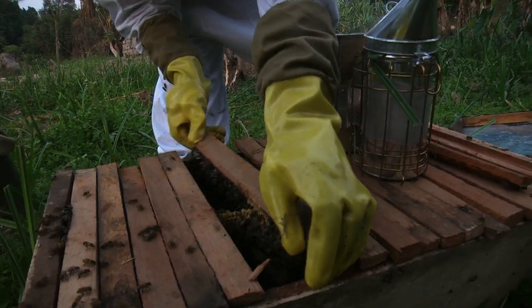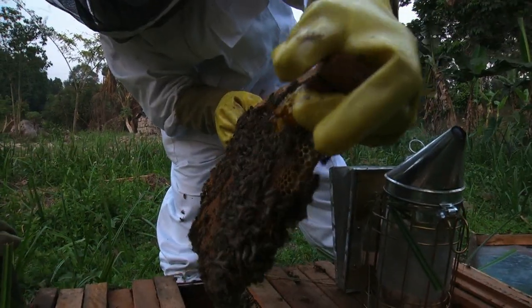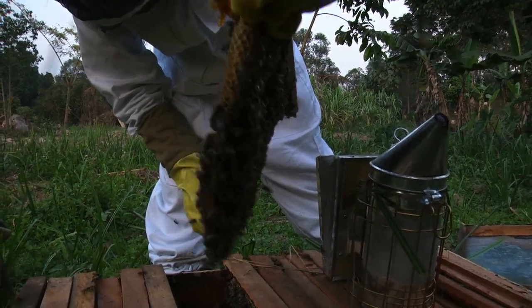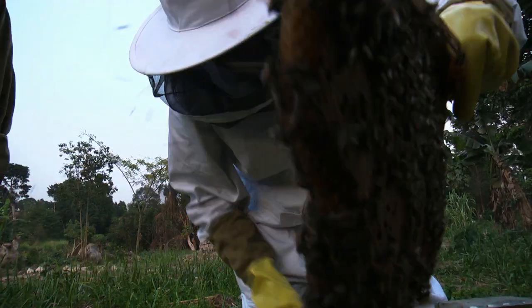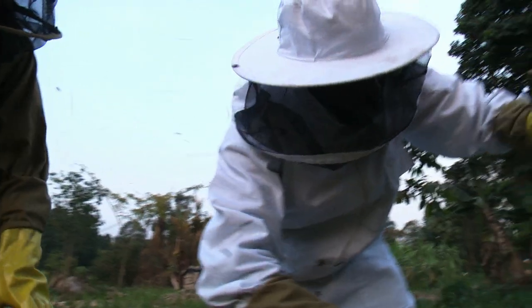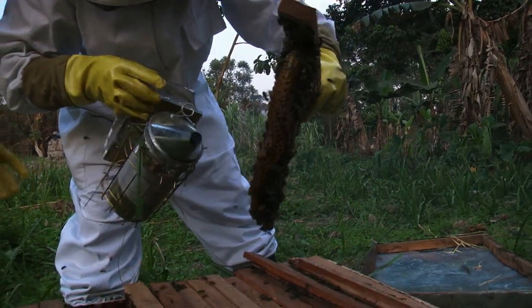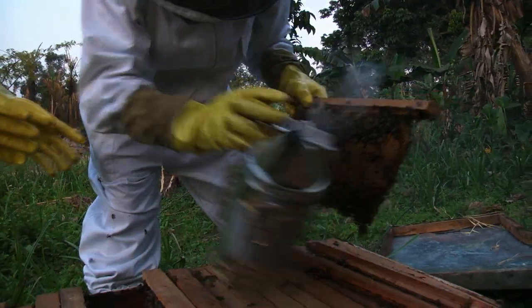If the honey is ready or ripe, it's good to harvest immediately. If you leave your honey in the hive, it will not go bad, but the comb will tend to darken. So if your honey overstays in the hive, the comb will change color because of age, and it will tend to darken the color of your honey.